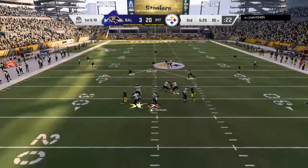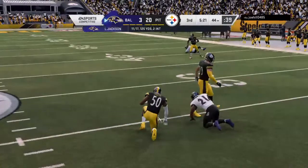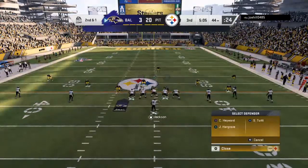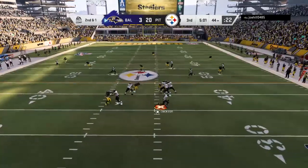On 1st and 10, it's Jackson. This one complete to Ingram. And he's tackled a yard short of the marker. Good gain of 9 on 1st down. That last catch short of the marker by just a yard leaves him with a very manageable 2nd and 1.